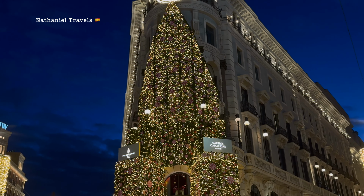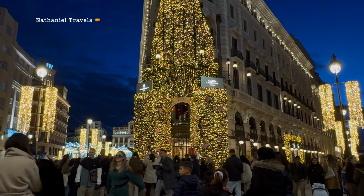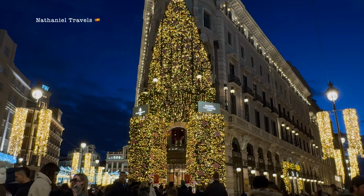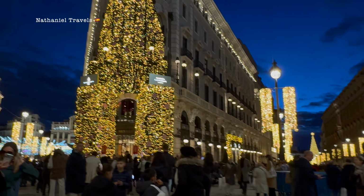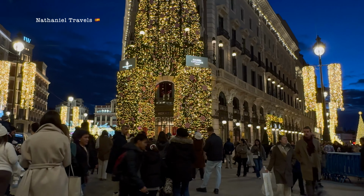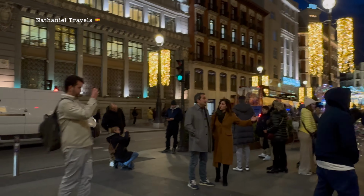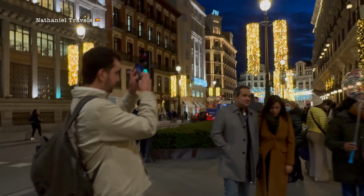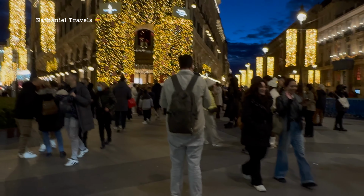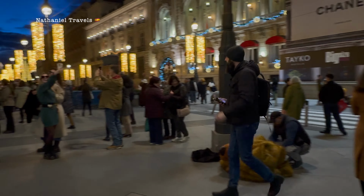So this is the Christmas tree, full of ornaments and decorations. Every year, people gather here, stuck here to take photos at the Galleria Canalejas or the Four Seasons Hotel. And okay, let's go this way. The bear got out. Look what happened to the bear. Okay, there's a lot of people, guys. So the bear is finished with his job.